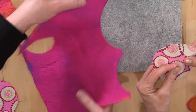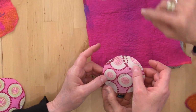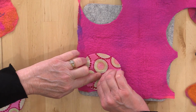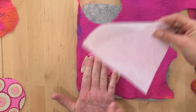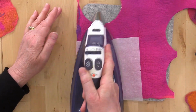All right. So what you want to do is get the wire in the middle. And then you're going to flip it over with the wire centered. Let's get it in your spot. There you go. Is it in the middle there? Good. Pretty much. Okay. Iron away. Give it a good press.